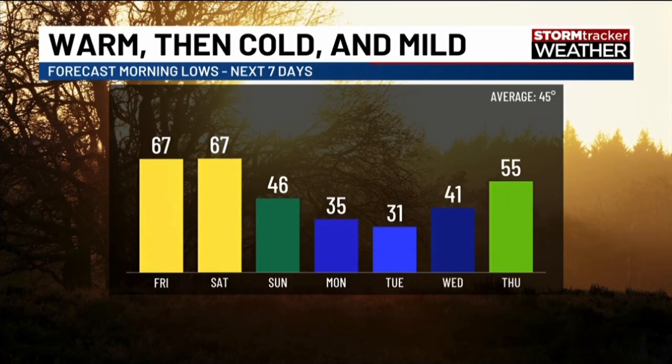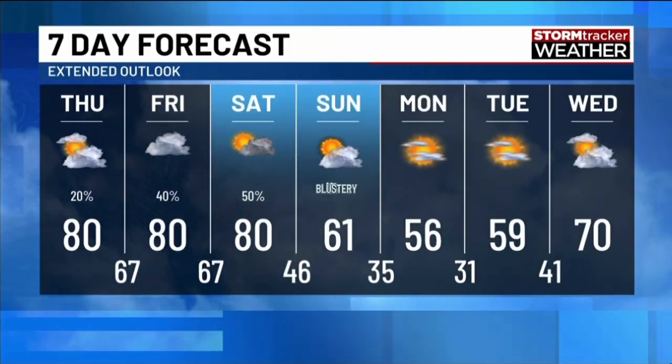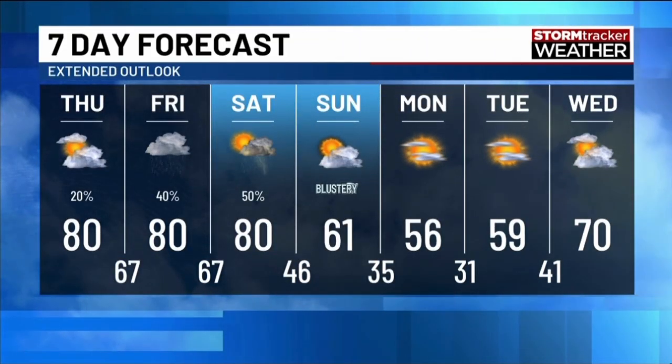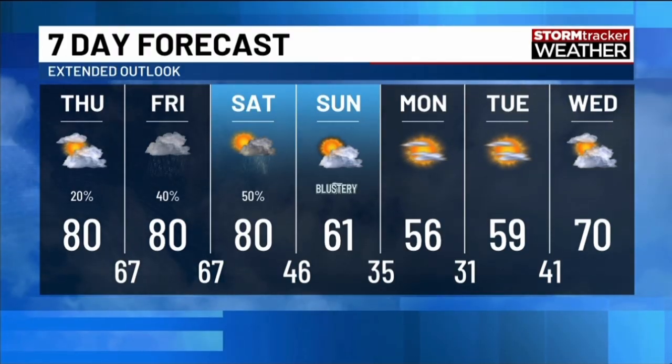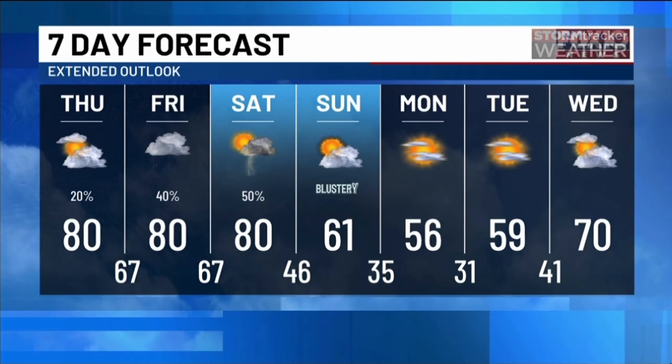So a couple of chilly nights there, but luckily for our 7-day forecast, it looks to be on the temporary side. Warm end to our week. Next rain chance on Saturday, maybe some stronger storms on Saturday as well. Then cold weather settles in for our Monday, then back into a more warmer feel starting on Wednesday of next week. All right, Hannah, thank you.